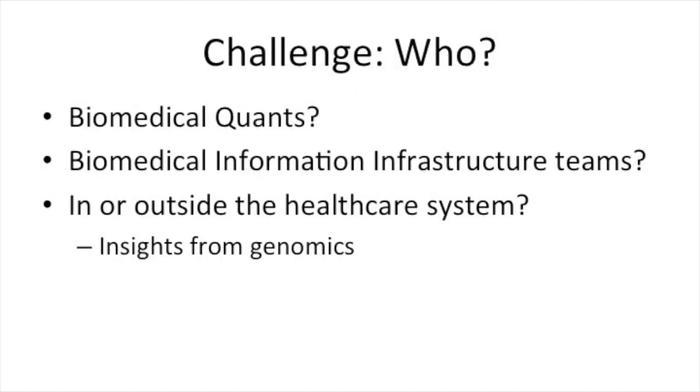Among the final challenges is who? Who's going to do this big data integration? Are we going to have to develop a much larger cohort of biomedical quants, like me? Are we going to have to develop biomedical information infrastructure teams? Is this going to be in or outside the healthcare system? I think there are some insights that we can have from genomics.